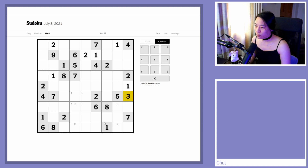3 is on its own, so we call it a weak number. I like to play with weak numbers because quite often I find naked singles along with the weak numbers. So I'm trying to see what cell looks promising. So here I've got 1, 2, 3, 4, 6, so missing 5 and 8 there.